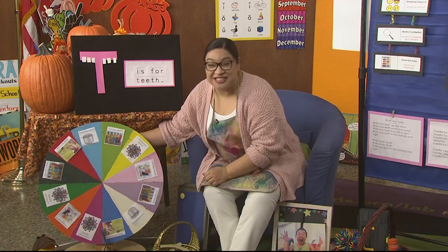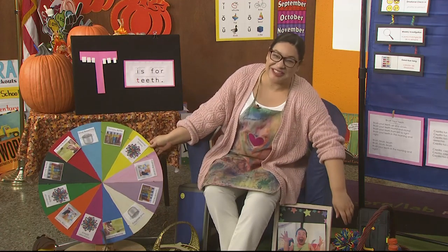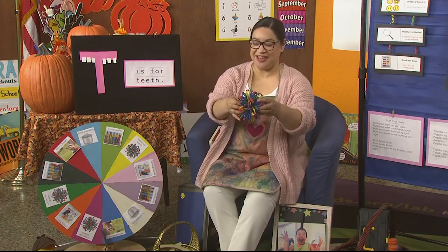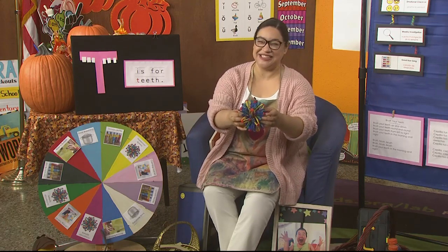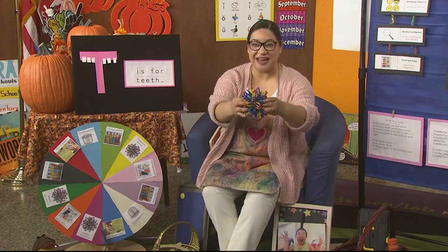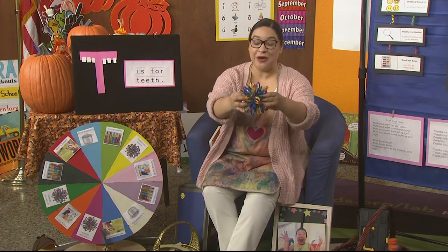Ooh, we get to do the sphere again. Let's do that one more time. This is one of my favorites, too. It's called a Hoberman sphere, and it expands and contracts, and we're going to breathe with it. Ready? Let's do it three times. Take deep belly breaths.